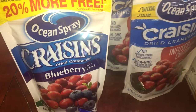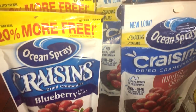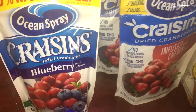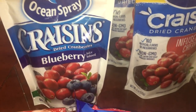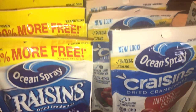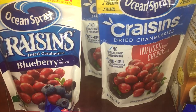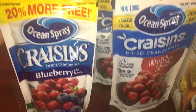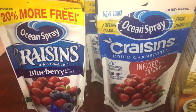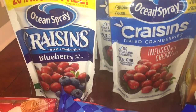And then next, this was actually on my wish list. I have seen some other people hauling these, and these are the Ocean Spray Craisins, and these are the 20% more free bags. These are like the full-size bags that you see in the grocery store. I've seen them for like $2.99, so I couldn't beat it for a dollar. Now there's the blueberry, and one is the infused cherry. I picked up four bags of each because these are a popular item in my house as well. Great for a snack. You can put it over oatmeal. So these will definitely end the date. Always check your dates, but most of the time, everything's been fine when I've purchased it at Dollar Tree. These are good until May of 2019, but I'm sure they will be gone before then.